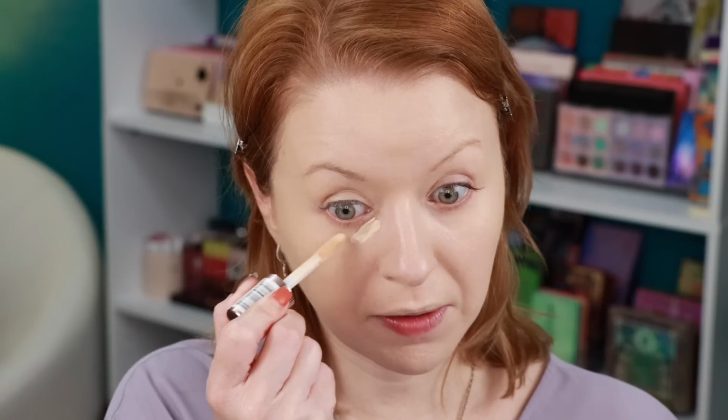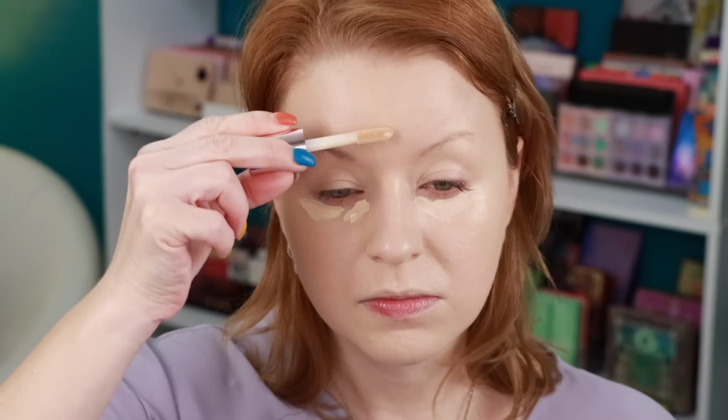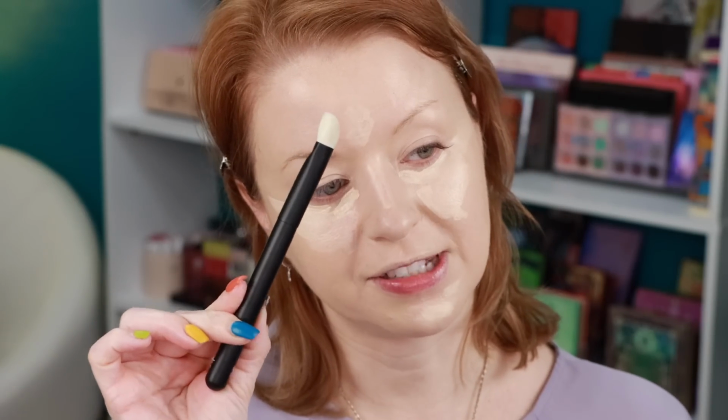Alright, now I don't have a new concealer to try out for you guys today, so I'm going to go in with one I haven't used in a while. This one's from Makeup Revolution, and this is the Conceal and Define concealer. I have the shade C2.5. Now we're going to use the Refer 36.